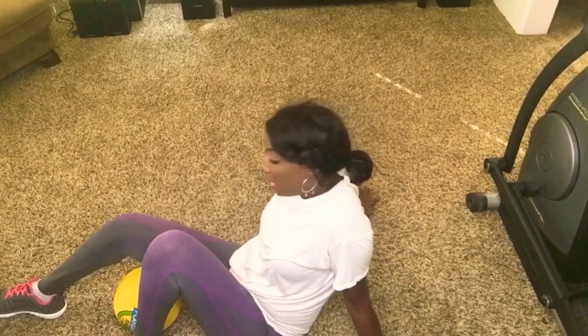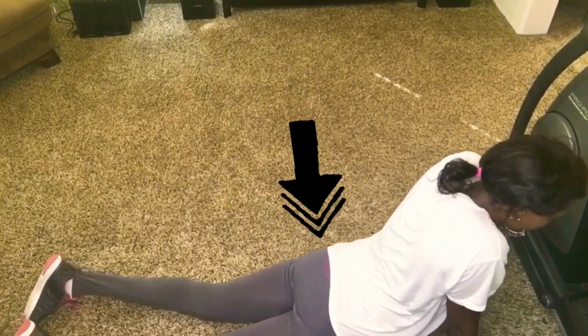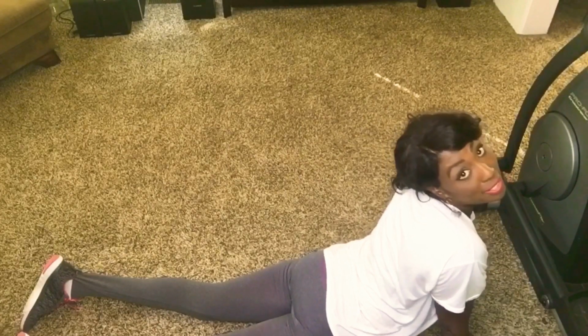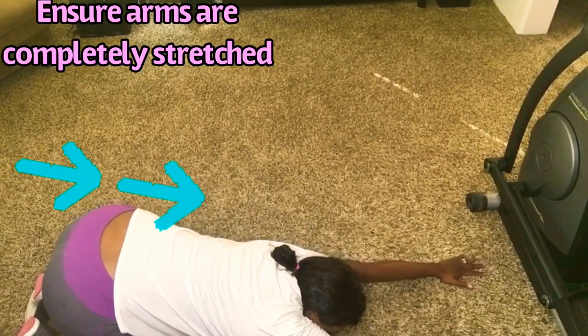Good job. Now this stretch I'm going to show you is really good for your back, and it's also kind of core strengthening. So what you want to do is put your waist down on the ground, but your back up like this. So you have this nice arch, right? Then you're going to come back like this and stretch your hands forward, and that's stretching your lower back.